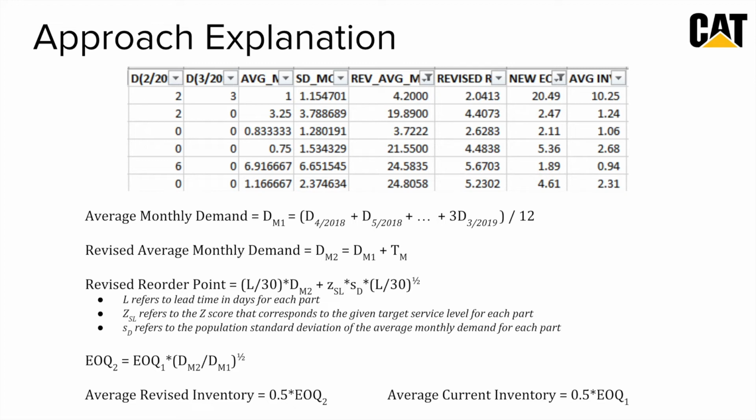We then added that to the buffer stock part of the formula, or the safety stock part of the formula, which involved taking the z-score that corresponded to the target service level in question for each part, multiplying that by the standard deviation in the demand we found for each part, and then again multiplying by the square root of the lead time. So L divided by 30 to the 1/2. And the 3 bullet points below that equation just spell out in greater detail what those 3 variables stand for.